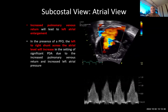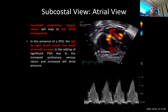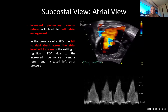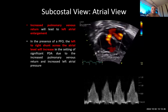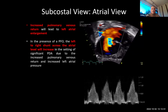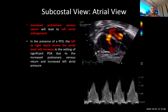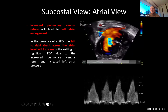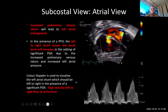Again, from our subcostal view, looking at the atria, if you have a hemodynamically significant PDA, you're going to have increased pulmonary venous return, and that over time can lead to left atrial enlargement. And further down the line, you might see a dilated left ventricle over time. But in the presence of your patent foramen ovale, the left to right shunt across the atrial level will increase in the setting of a significant PDA due to the increased pulmonary venous return and increased left atrial pressure. As you can see in this image here, there's quite high velocity flow across the atrial communication, and you can actually measure that as well on Doppler assessment.